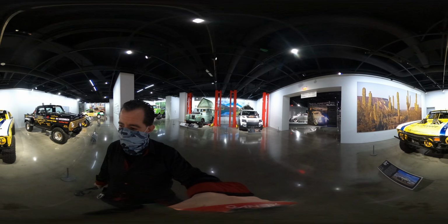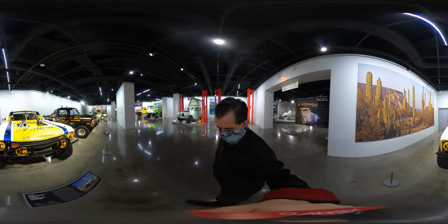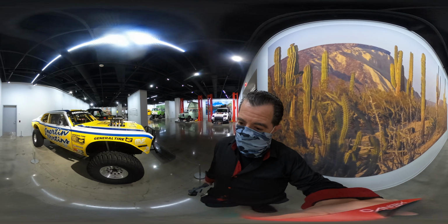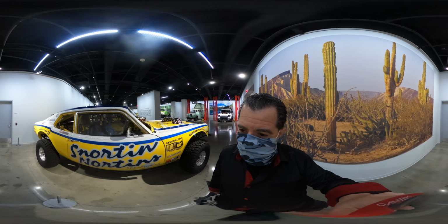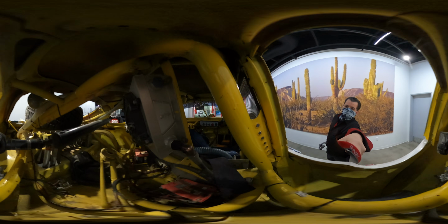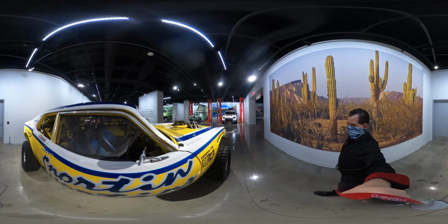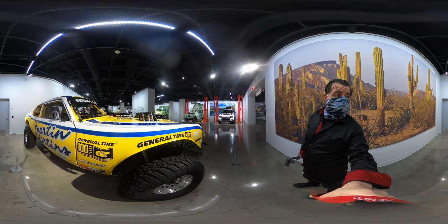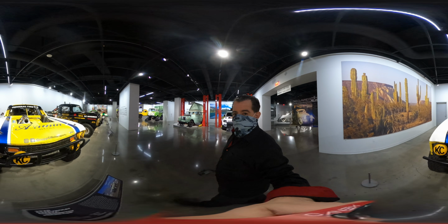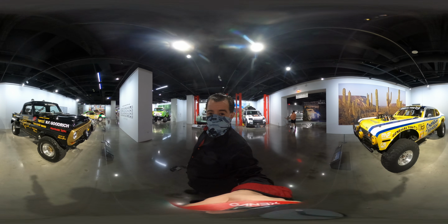And we have a Chevy Nova that raced in Baja. Imagine that. That's one Chevy Nova I wouldn't mind having. The suspension being up front, I think the engine's in the back.